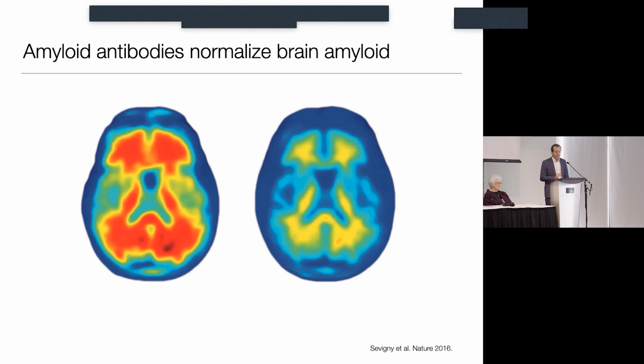So this is a PET scan. You can think of a PET scan as just a CT scan, and it's specialized to look for amyloid in the brain. So in this case, when it's very red, you have a lot of amyloid. And when it's not so red, which you see on the right, you don't have a lot of amyloid. This is actually the same person here, but it's 1 year after being treated with one of these antibodies.